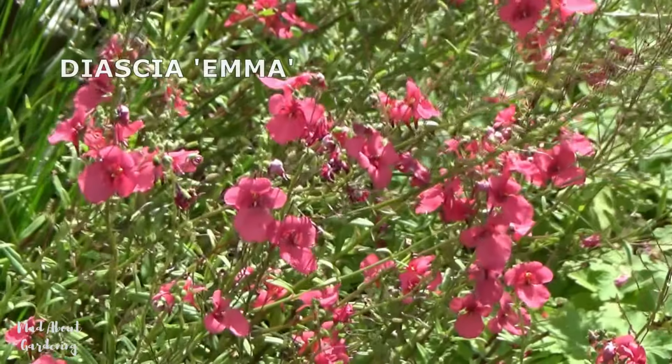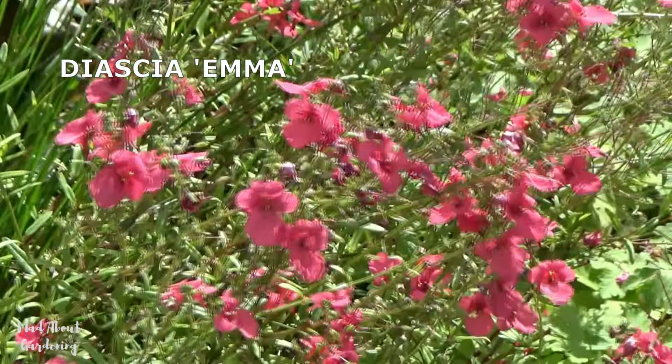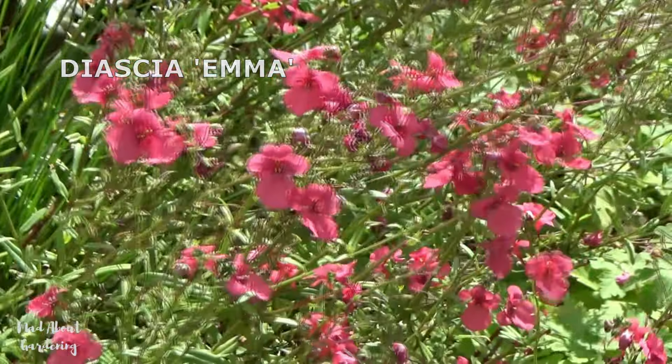My second long flowering perennial is this beautiful diascia. Now this is a variety called Emma, and it has these lovely pink, almost like salmon pink flowers. This one flowers from the early summer all the way through into the autumn, and as you can see now we're in September and it's showing no signs of stopping.